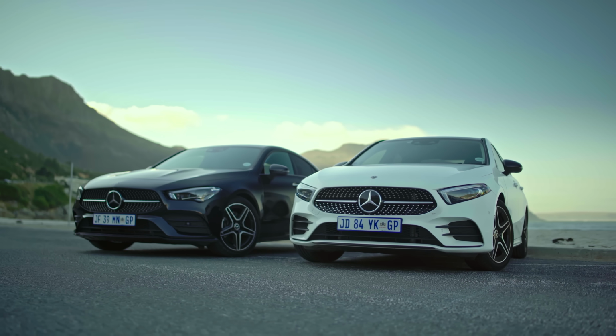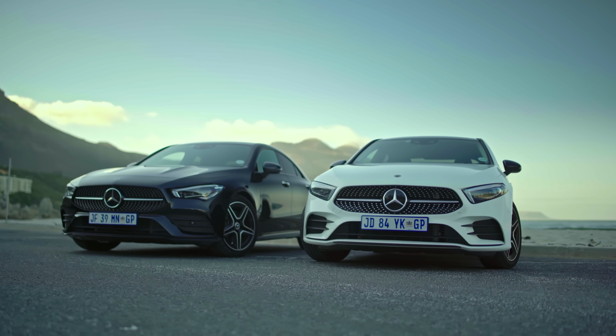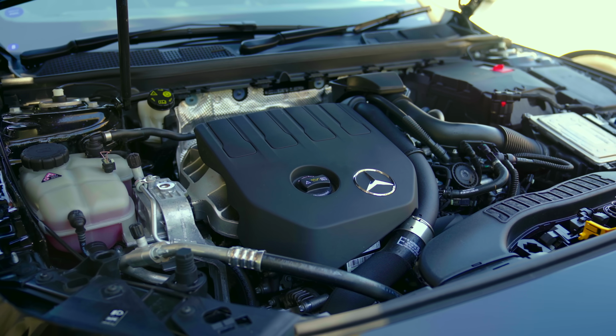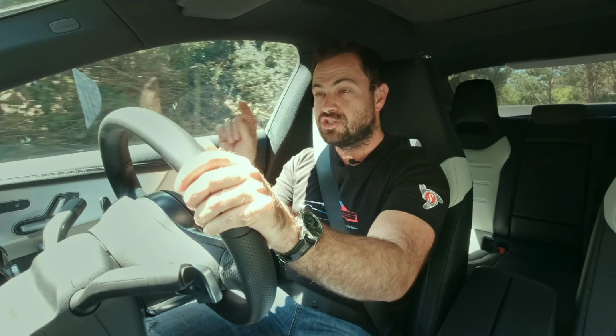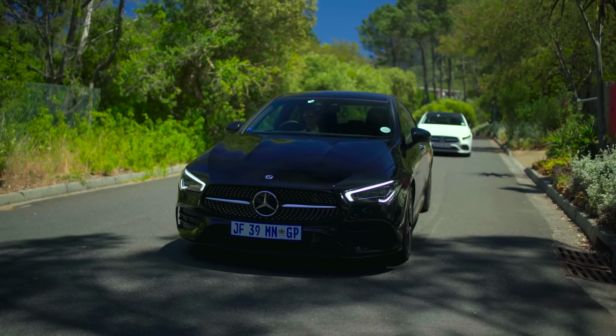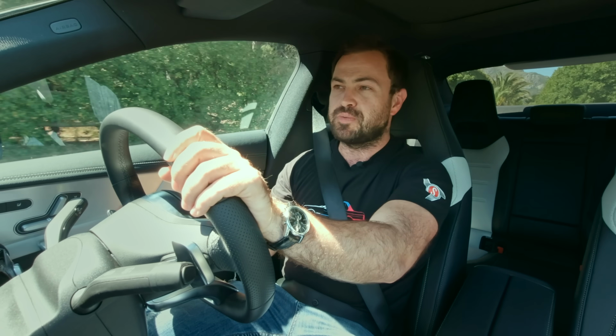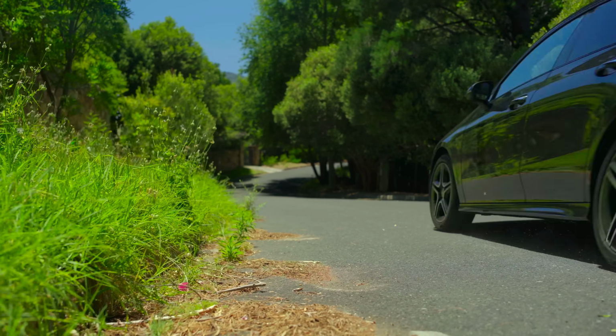Well, it's not the engine, the gearbox, or the chassis, because those are identical in both cars. 1.3 litre four-cylinder turbocharged petrol engine in these cars. So even though it says 200 on the back, you only get a 1.3. That is just how the world works these days. Sorry about that. You're just gonna have to move past it. The CLA is the slightly more expensive one of the two. It's about 37,000 Rand more expensive, comes in at 570.